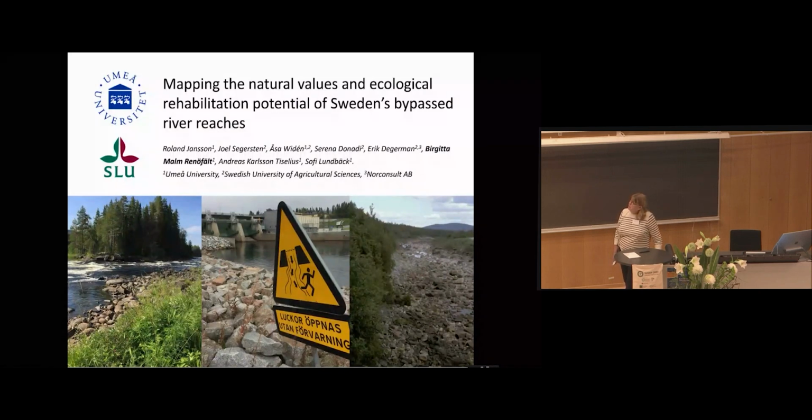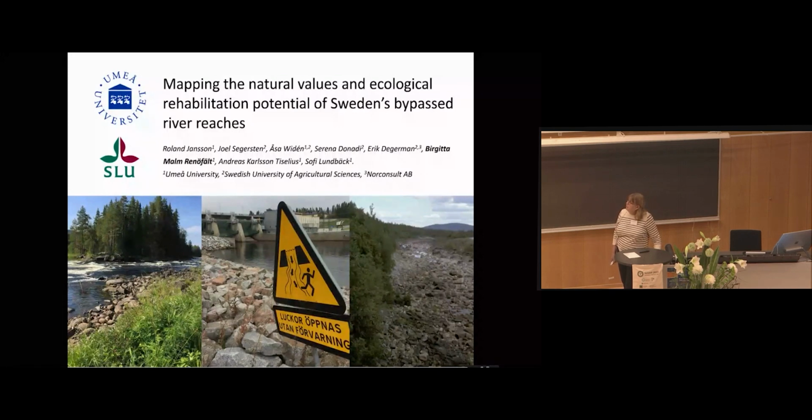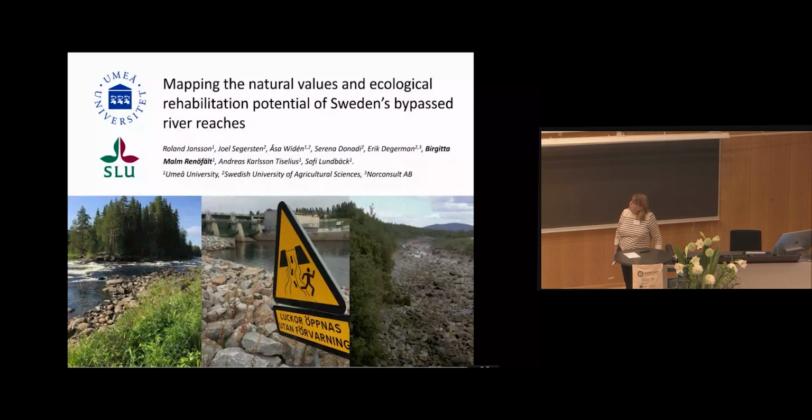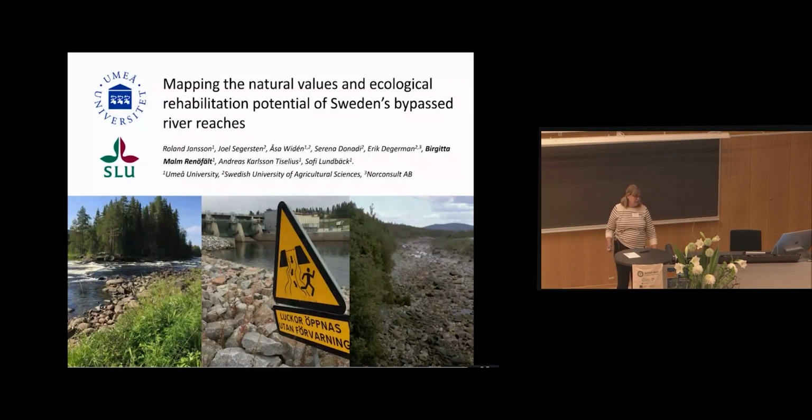But I will talk about the project that we have done together with a lot of people, where we have mapped values and ecological rehabilitation potential of bypassed reaches in Sweden.